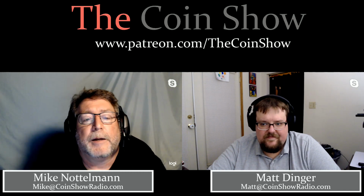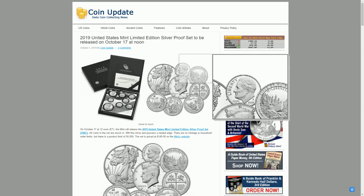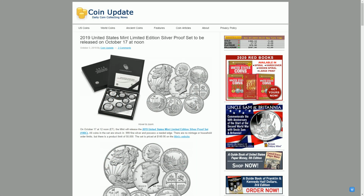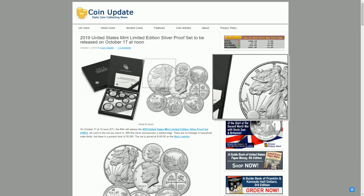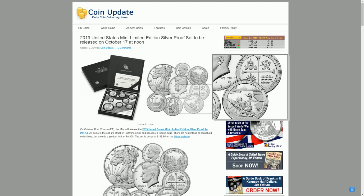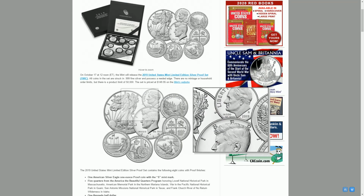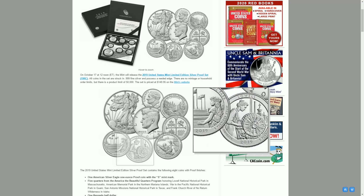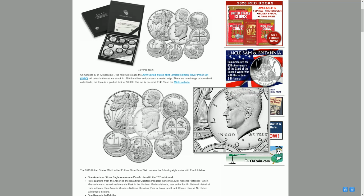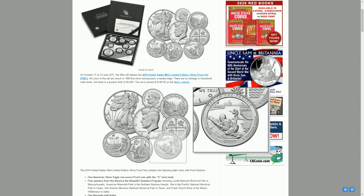Yep. The United States Mint will offer the 2019 limited edition silver proof set October 17th. Now, this set only includes the denominations struck in silver, so none of the pesky nickels or pennies are included in this set. Pesky coins. It's like, why do you want the off-metal stuff anyway? It's a limited edition silver proof set. So it's an interesting set to me, as all the coins in this set, for the first time, are .999 silver. Right.